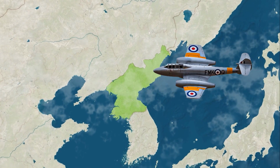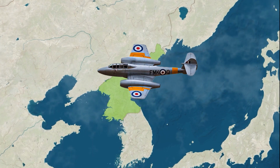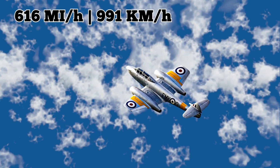Subsequent versions of the Meteor were also displayed during the Korean conflict, where Australian pilots flew them. Post-World War II, the Meteor underwent improvements, and in 1946, it set an airspeed record reaching an astonishing 616 miles per hour.